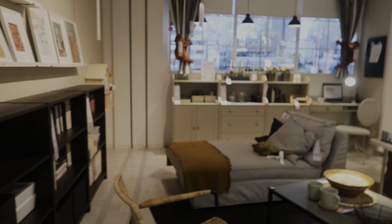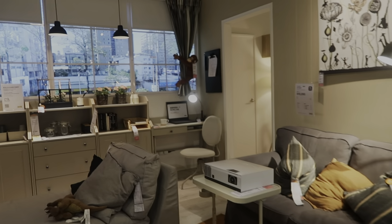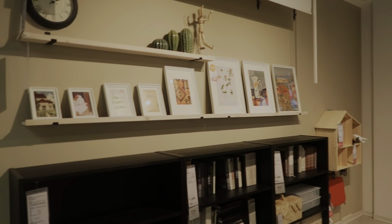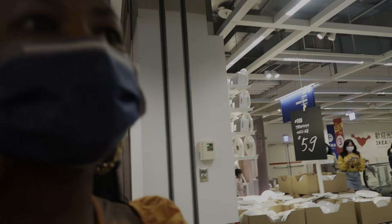I like it. One thing I like about Ikea is how aesthetically pleasing it is. Ooh, look at that. I like the setup and everything. All the books, all this, it just looks super nice.